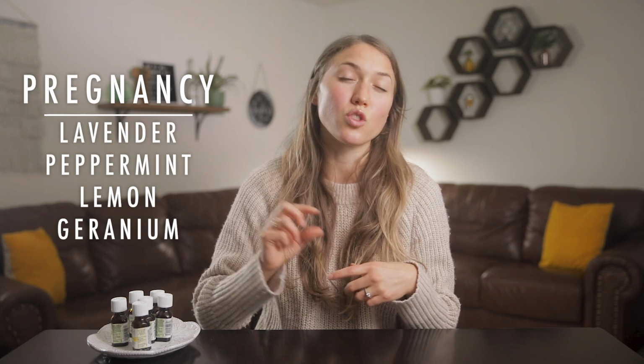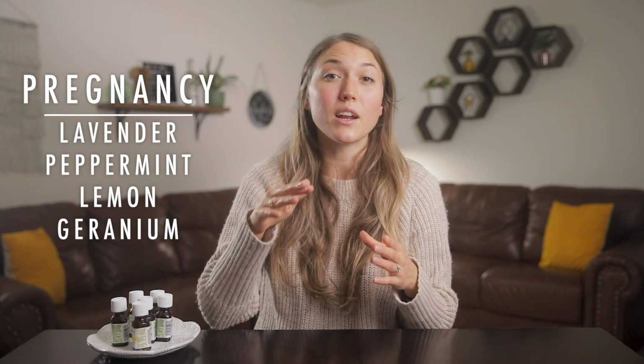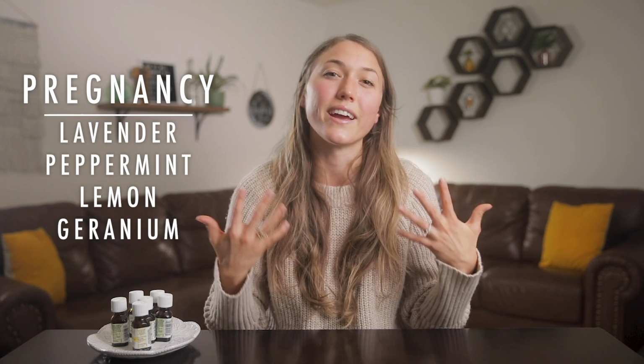So if you're going to use lavender and geranium to diffuse during your pregnancy, you just add a few drops of each, maybe 3 to 5, depending on how big your diffuser is, and then fill it up with water and then diffuse it throughout the house or at work or in the car or wherever you are. And it's just going to help you stay grounded, stay calm, and stay relaxed.